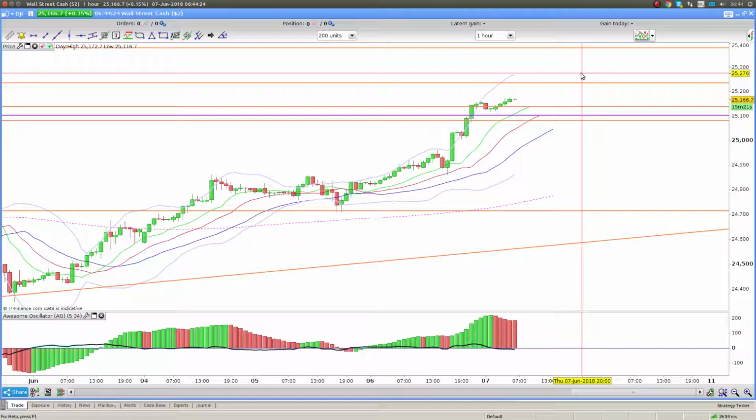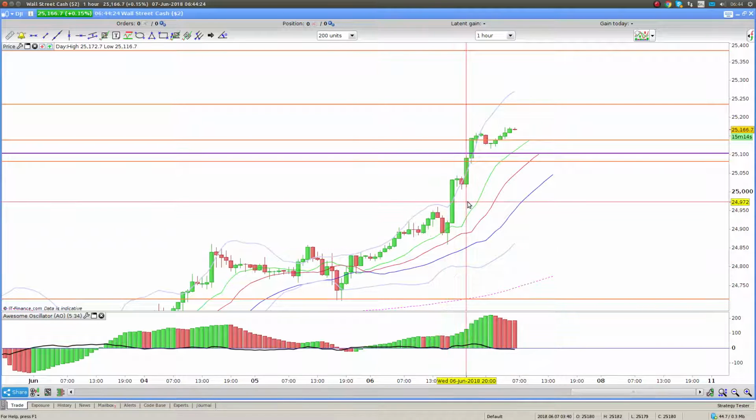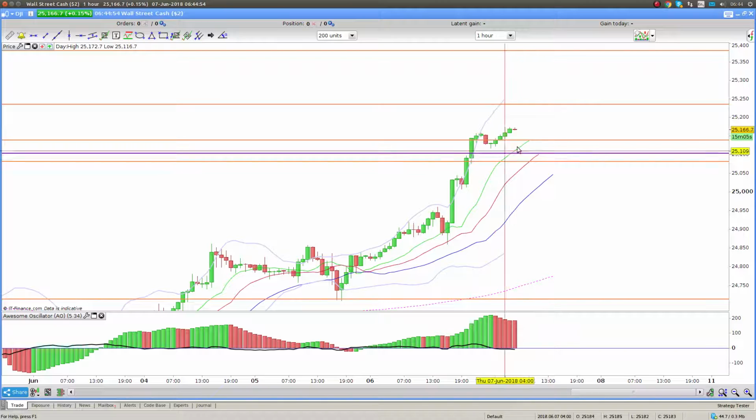Okay, so in saying that, I'm out of my longs from yesterday. I got most of the move to the upside, which was actually quite refreshing, but I'm out of those longs at the moment. I'm looking for a consolidation now for another entry.